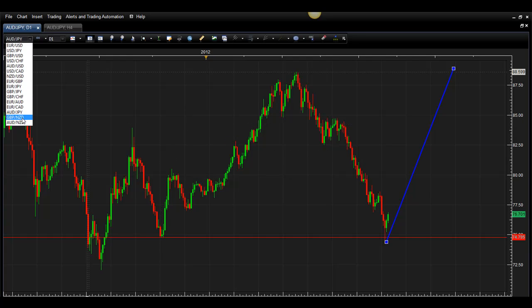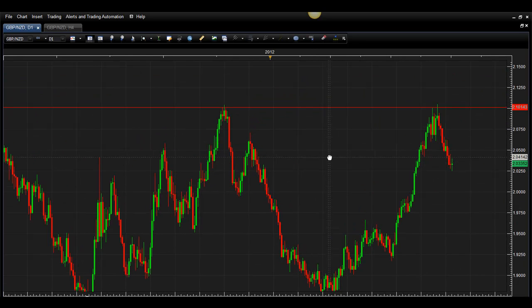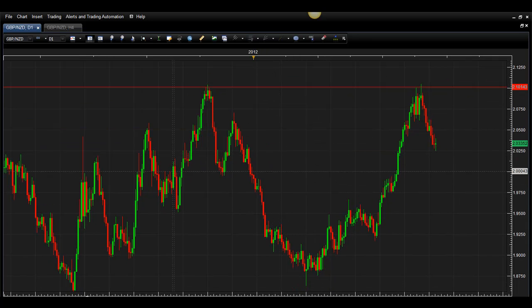The last pair I want to look at is the Pound New Zealand. As always, I like to look at the Pound New Zealand last. If you remember, during this up rally, I don't know how many times in the trading room I said, it must have been a million, that we're waiting for the short opportunity. Here I said perhaps we'll get the short here, and then here, and then here, and then here. I just was waiting for that short opportunity.